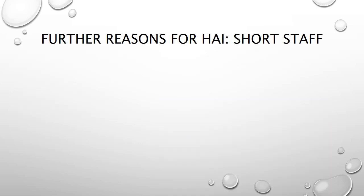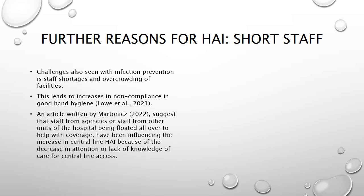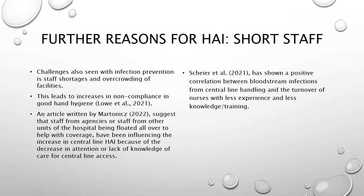Further reasons for hospital-acquired infections are short staffing. Hospitals, unfortunately, are seeing short staffing and overcrowding of facilities, which is leading to an increase in non-compliance with good hand hygiene when caring for patients. One article or study that I found suggested that staff from agencies, as well as floated nurses from different units, influenced the increase of central line hospital-acquired infections due to the lack of attention to these lines, as well as the lack of knowledge in caring for these lines.